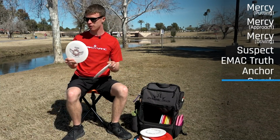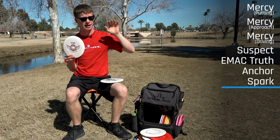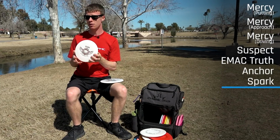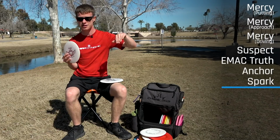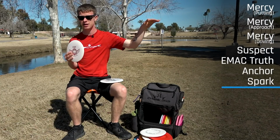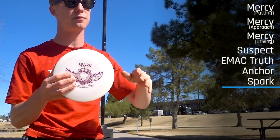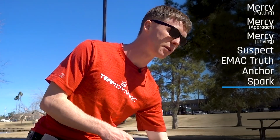I really like the Spark for sidearms, because a lot of my game I throw straight and like it to glide. I don't really throw big swinging hyzer shots. I like to throw it nice and straight. So this Spark, for me, I can throw it with a little hyzer flip on my sidearm, and it's going to ride straight and not finish that hard. So this has some good last-minute glide for a sidearm. So it matches my shots really well.